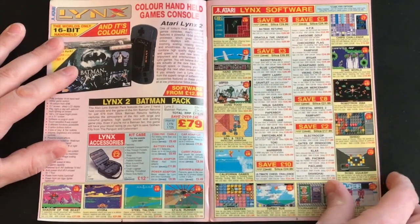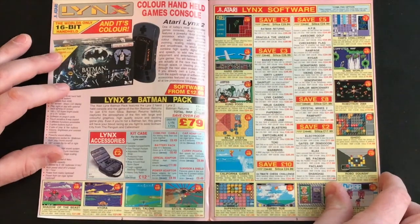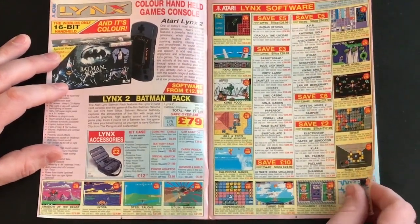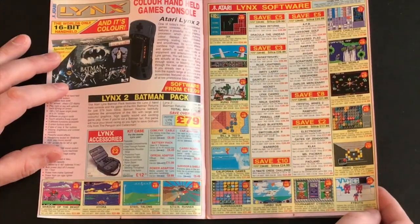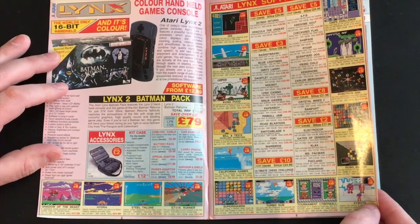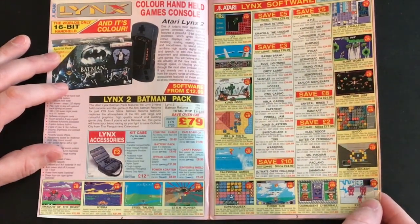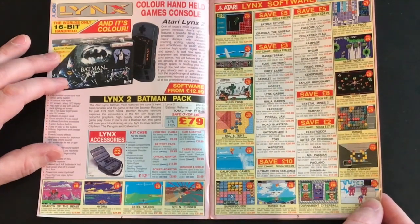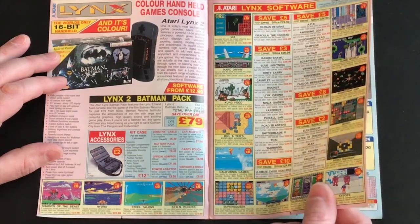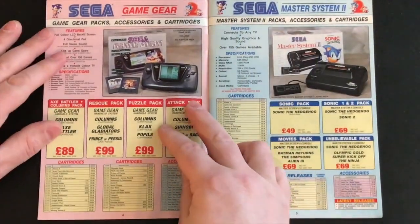I really liked Steel Talons. Was quite surprising. It played really well. Robotron, not so much. I was quite surprised by, I can't see it here, Rampart. Rampart was a really good conversion on the Lynx, but you look at some of these prices, 20, 25, 28 quid, which isn't too bad, I suppose, but software from $12.99.